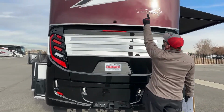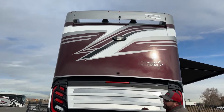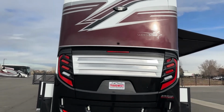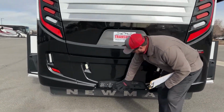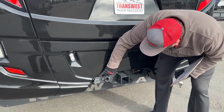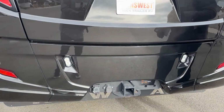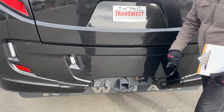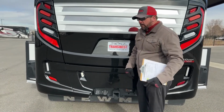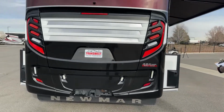Then you've got your backup camera up top, and the other camera here for the 360 OmniView I mentioned earlier. And down below we've got a 20,000 pound hitch. It's pre-wired for a brake controller, and then you also have a video in. So this is a Phillips, so you can actually plug into the backup camera system. If you have a trailer with a camera on the exterior of it, you can toggle between the cameras on the tow vehicle and the tow trailer.